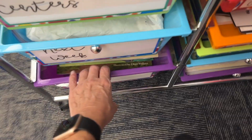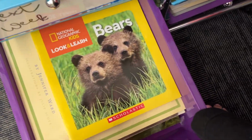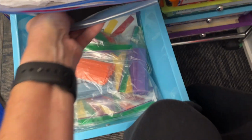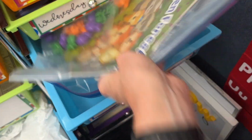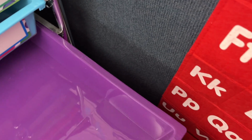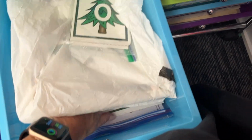And then the 10 Forest Friends is a book activity that I know, there it is, right here. 10 Forest Friends. We'll do that on Thursday. And then Friday, we are going to do spin, graph, and count colorful boxes.